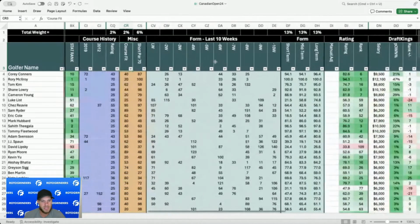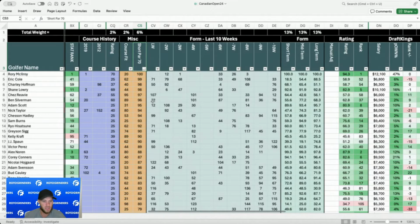Course fit, I have it at 2%. Short par 70s. So those are guys that have played the best on short par 70s over the last 2 years. Rory, Eric Cole, Charley Hoffman, which is a very interesting name, Shane Lowry and Chez Reavie.